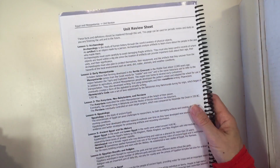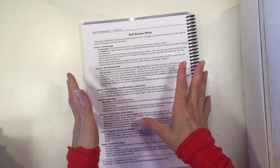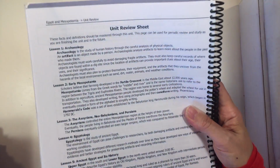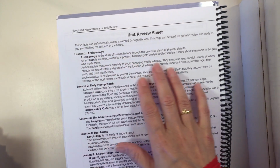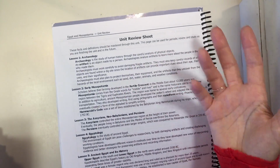What's nice about the review sheet is that this will allow you to understand what the purpose of that particular lesson is. And also, if you chose to use different materials, at least you would know what your goal is for that particular lesson if you wanted to do a different activity or just choose different books.